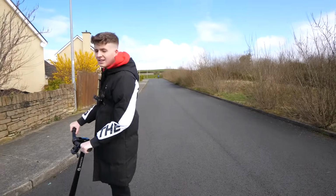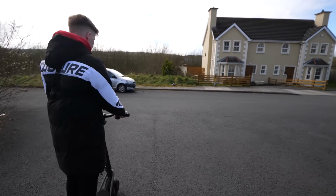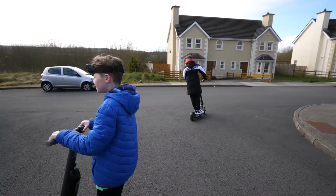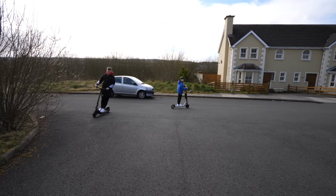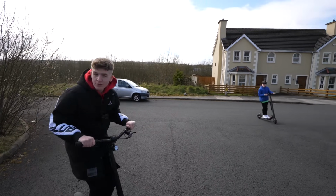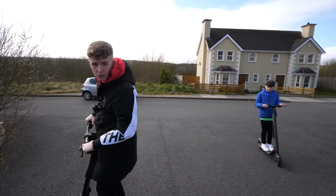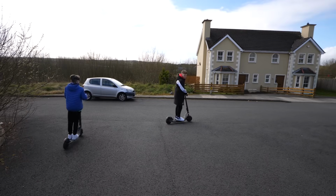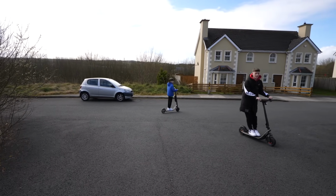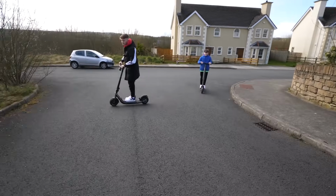What do you want your first challenge to be? The first challenge is the slow race. The slow race is a race of the slowest. So basically we have to race up the hill slow. And the person who goes the slowest wins, without falling off. Right, you ready? You ready, Callum? I'll go this way.